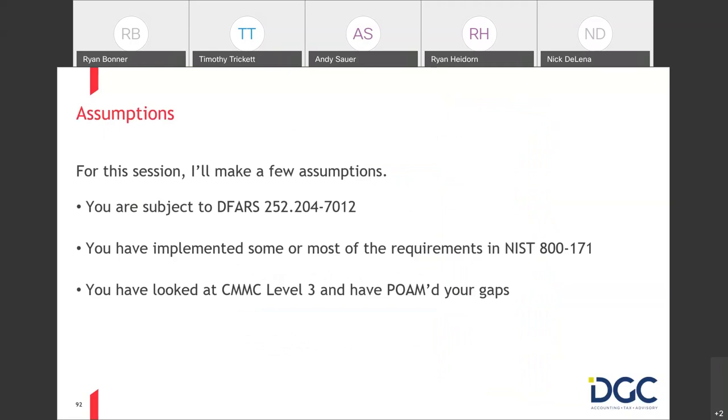So some assumptions I'm going to make in my session: assume that you're subject to 7012, and I think you wouldn't be here if you weren't, and that you're making good or decent progress in your obligations to implement 800-171. And you've looked at CMMC level 3 and you understand the deltas, you're tracking those, you've POAM'd them, and you're on track maybe to have zero CMMC level 3 POAMs next year or 2022. I'm assuming you're on track. You're putting a good amount of effort in.